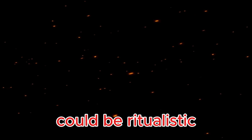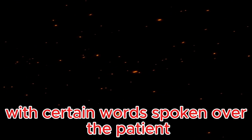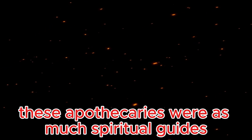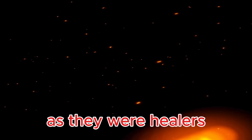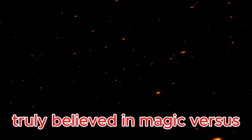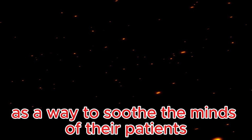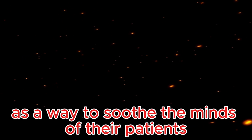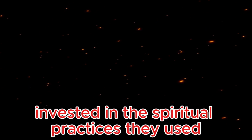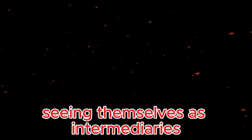Even the way the medicine was administered could be ritualistic, with certain words spoken over the patient to seal the remedy's effectiveness. These apothecaries were as much spiritual guides as they were healers. Historians debate the extent to which apothecaries truly believed in magic versus using it as a way to soothe the minds of their patients. Some scholars believe that apothecaries were fully invested in the spiritual practices they used, seeing themselves as intermediaries between the material and spiritual worlds.